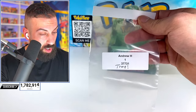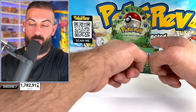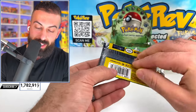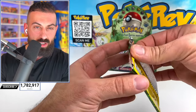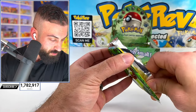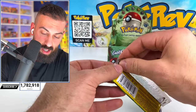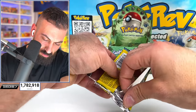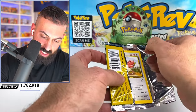All right. I'll tell you what. Early birthday would be pulling the Flareon holo that we need. And it so happens to be out of the Flareon pack. So let's get the early birthday going and get you the Flareon holo. We need a full set of evolutions. So let's see if Troy can get it out of this pack right now. All right, Troy. Watch this.